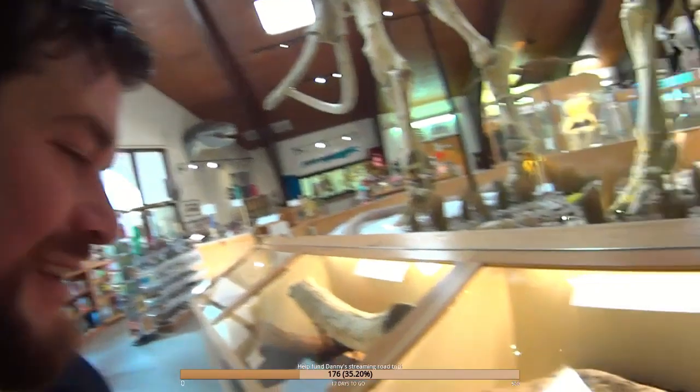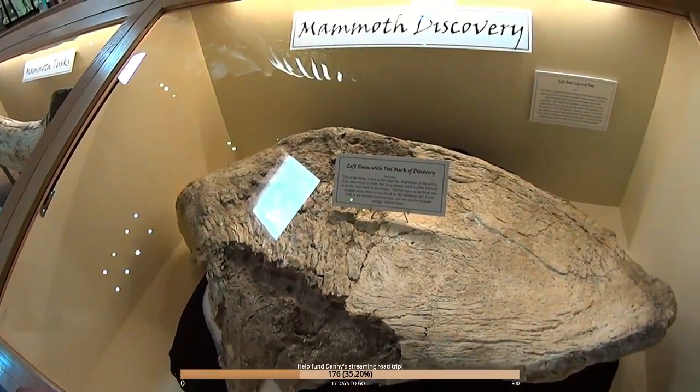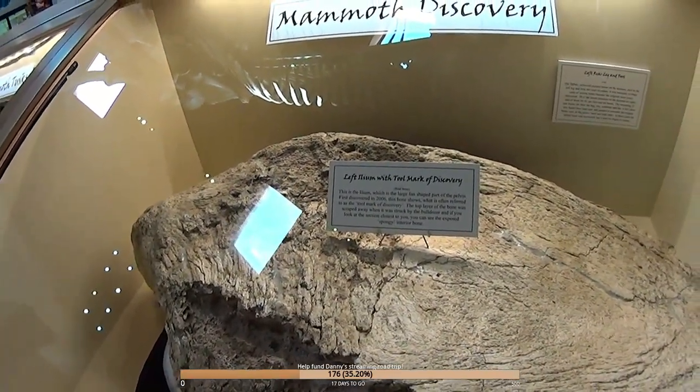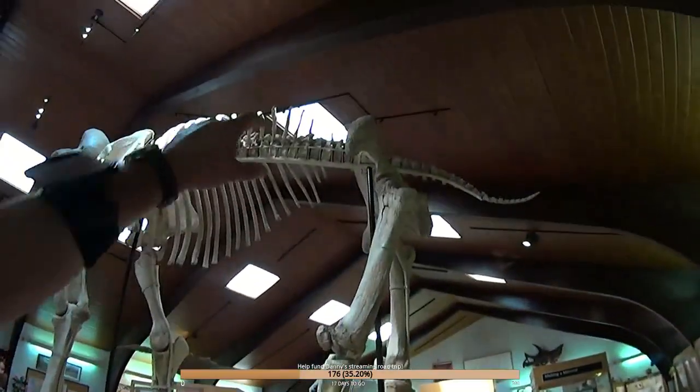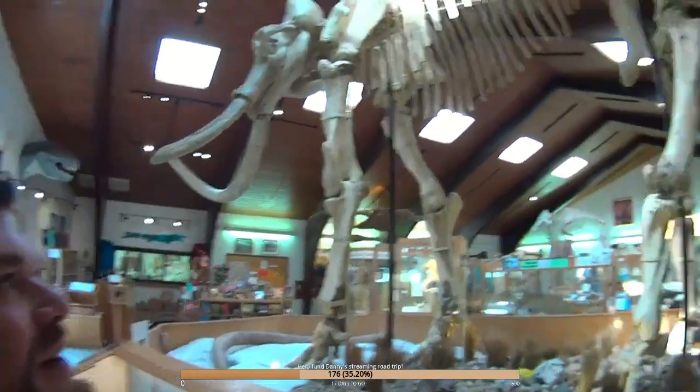And here is the left ilium from this mammoth, is it? This is the ilium, which is the large fan-shaped part of the pelvis. So, yeah, those big old bones at the top of the hips right there are the ilia. You can actually feel those in your own body. If you kind of run your hands up at the top of your hips, those are your iliac crests up there.